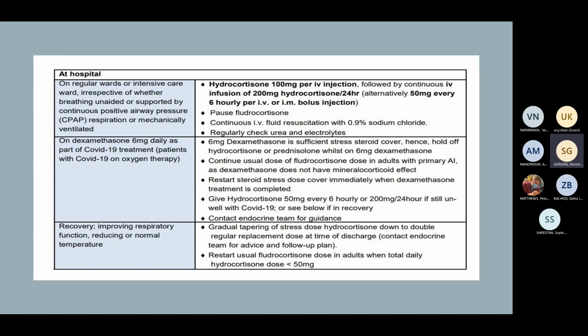We pause fludrocortisone because when we give hydrocortisone, we might not need to replace fludrocortisone. We also need to give IV fluids, sodium chloride, and regularly check urea and electrolytes.